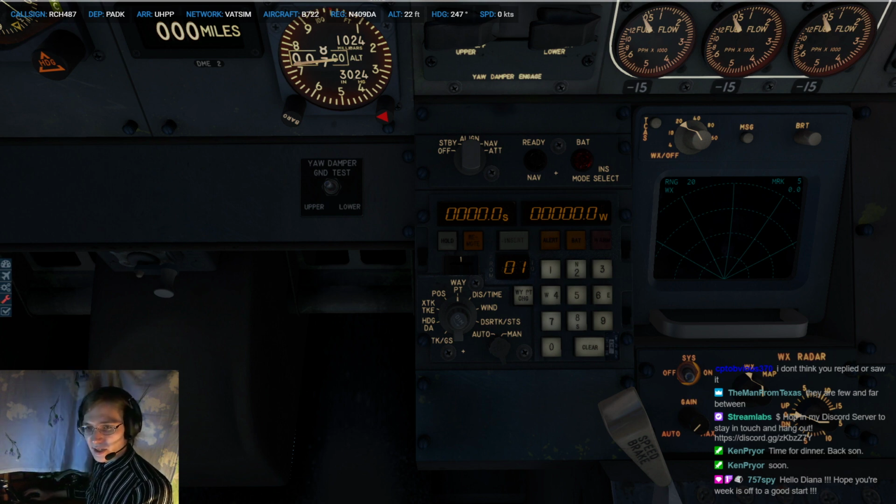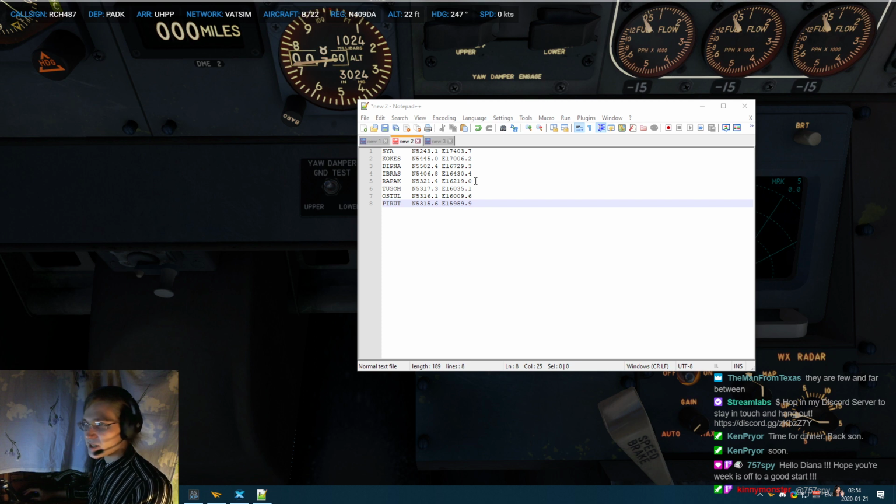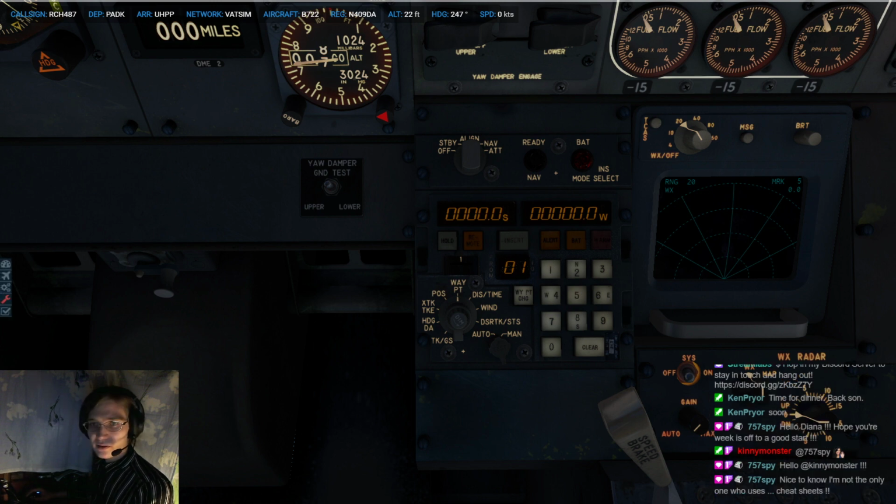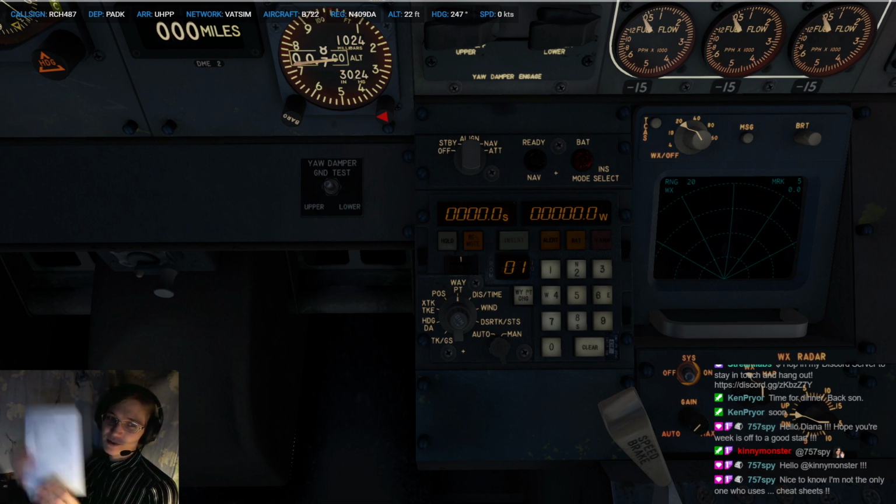Okay, as always, I have a cheat sheet for the waypoints in SIVA. This is gonna be Shemya, Cox, Deepna, Ibra, Slapak, Tucson, Obstul, and Pirut. As you can see, 8 waypoints, so let's see. Almost the whole range is used. I mean, I have even the paper checklist now, so yeah.